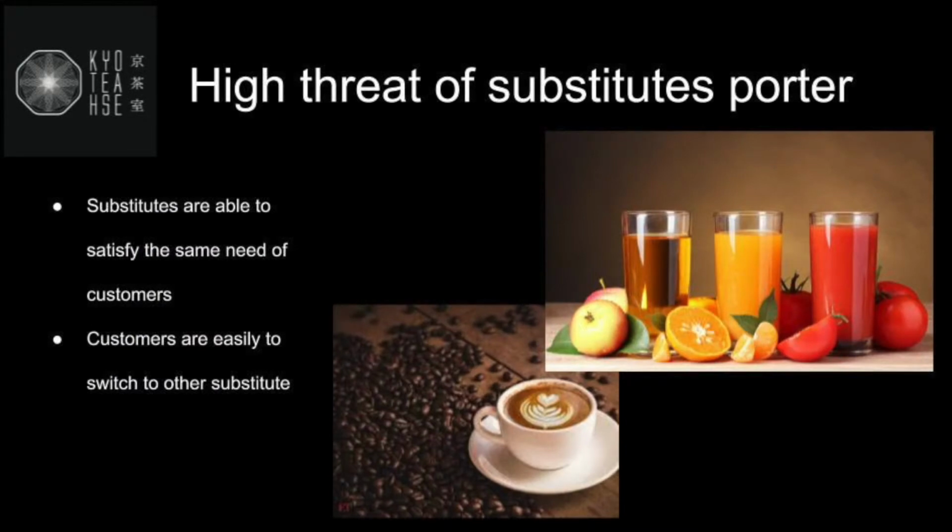According to the definition, the number of substitute products gives consumers different choices in the industry. Those substitutes can fulfill the similar needs and wants of customers. In Keio Tea House's case, the threat of substitutes is high. In terms of the industry, the general need of its customers is relaxation. Customers want to buy a drink or dessert and have a good time with friends. Therefore, many substitutes like beverage and coffee shops can satisfy the customer's need. In addition, the price of substitute products is very similar, and there are many cafes around them. Therefore, customers can easily switch to other substitutes.